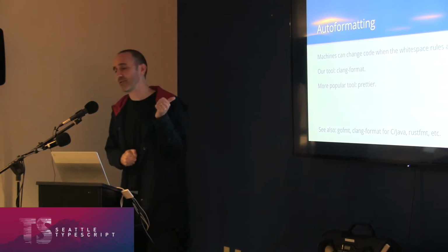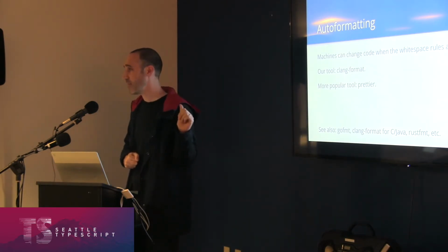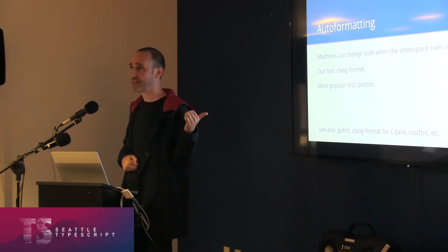To do automated code transformations like this, without people getting mad at you about where the semicolons are, we mandate, for example, that whitespace rules are all the same across all code. We use a tool called Clang Format that formats TypeScript code.